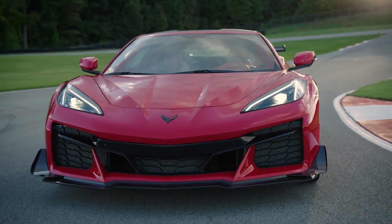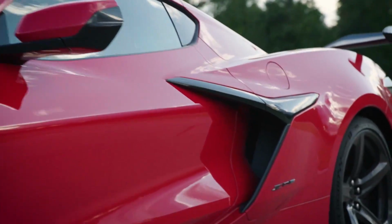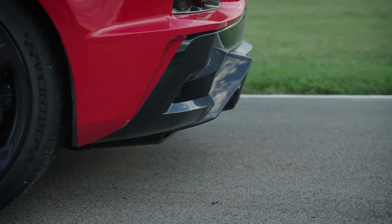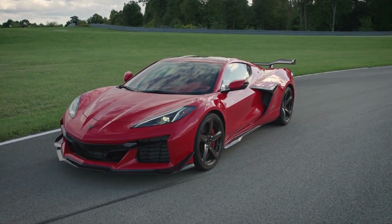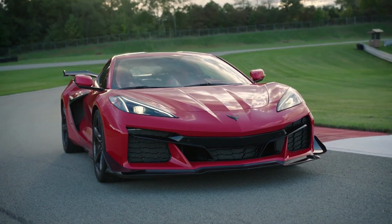All right, guys, so as you heard there in the beginning, we are talking about the constraints that are coming for the next round of allocations from GM for the C8 Corvette Z06. For those of you out there who have been watching this and hoping that there wasn't going to be any constraints on this because at least one other channel talked about how there were no other constraints, I have some bad news for you. There are constraints.